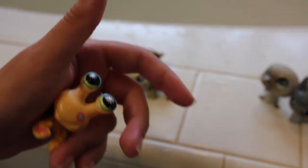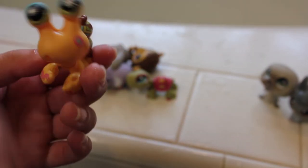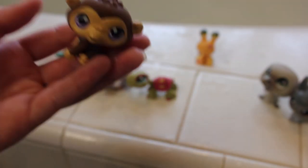Oh, I have this LPS. This one, I actually did a video about it, and I said that it looked like the crab, or hermit crab from Moana. Oh my gosh, I have another one of these now. So the LPS that I have duplicates of, put them over here. I have this one already. I already have three of these. So this is my third one now. That's great.